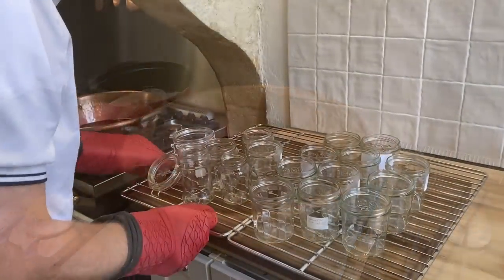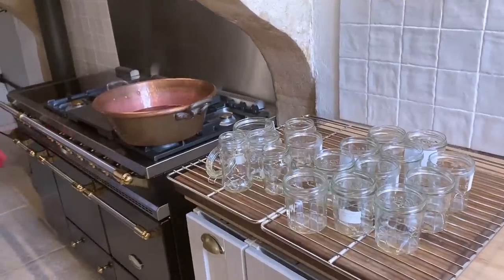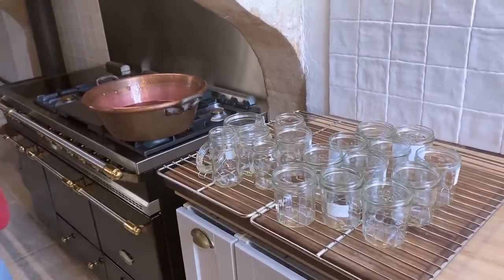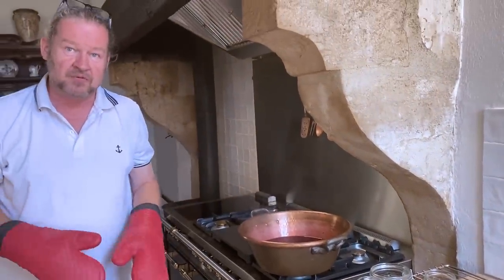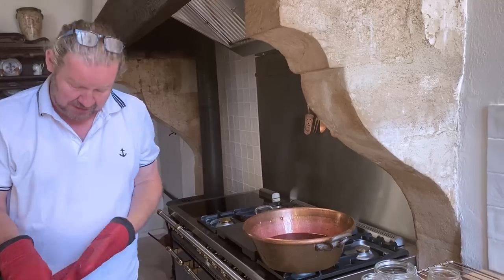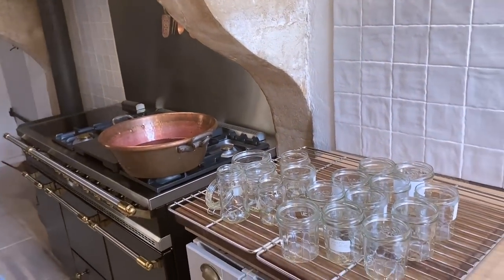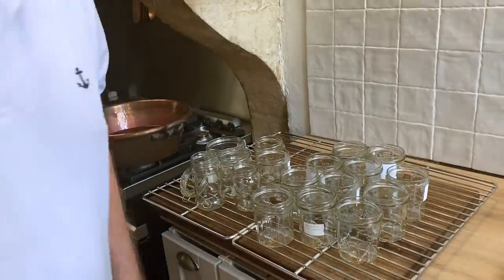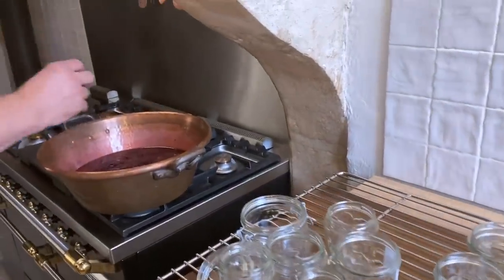So they're completely sterile at this point. Isn't that something? Great. The one thing I have to keep in mind now, because they're not upside down on a towel and have cooled down already, is don't grab them with my hands, because I've done that. What? No, it's true. It's sad, but true.